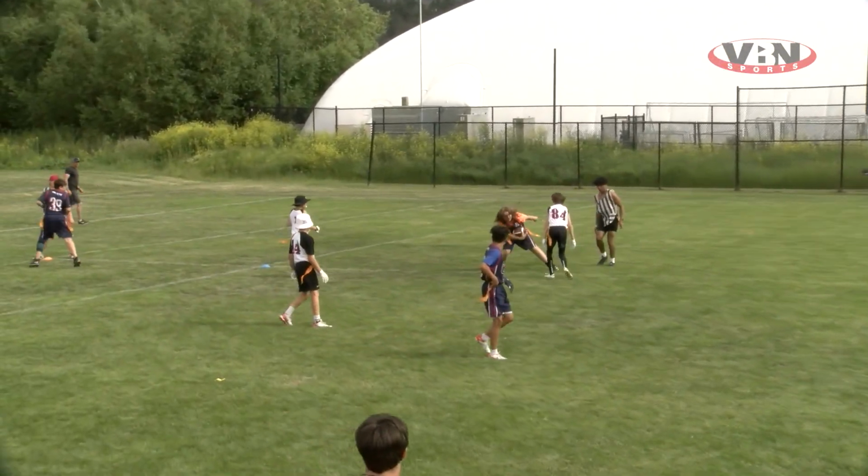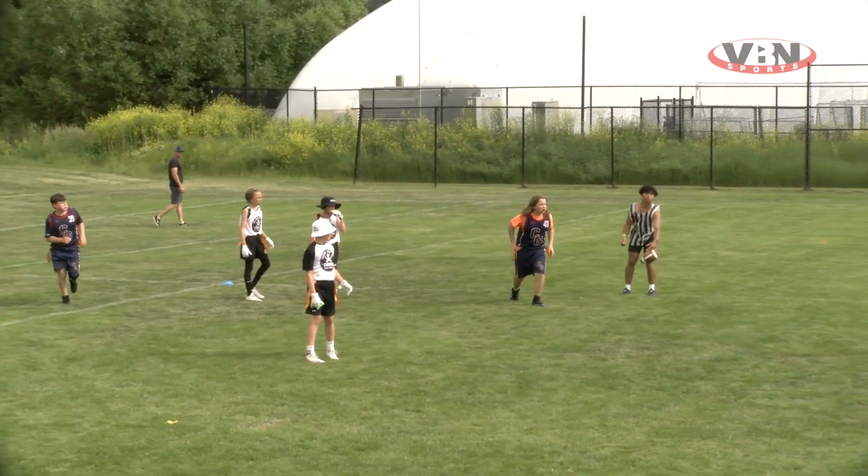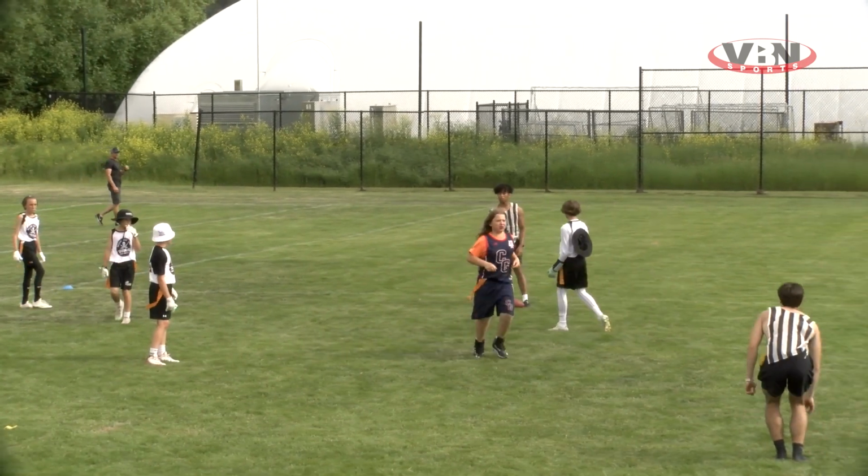Here's Chilliwack, bleeded pass to number 48. Off to the right, and flag is pulled. That'll bring up second down for Chilliwack.